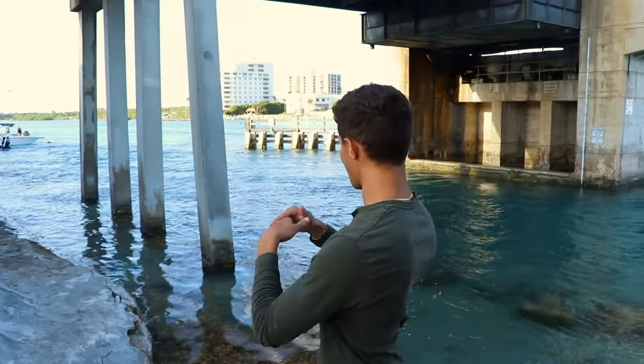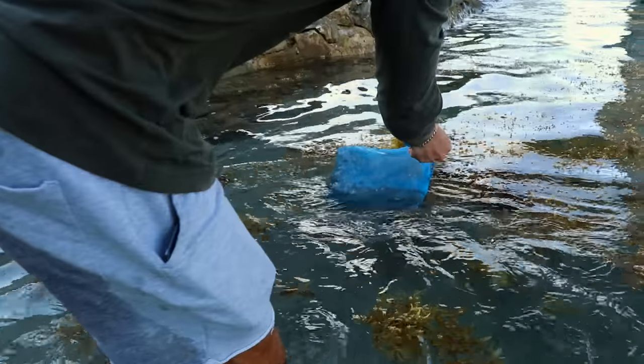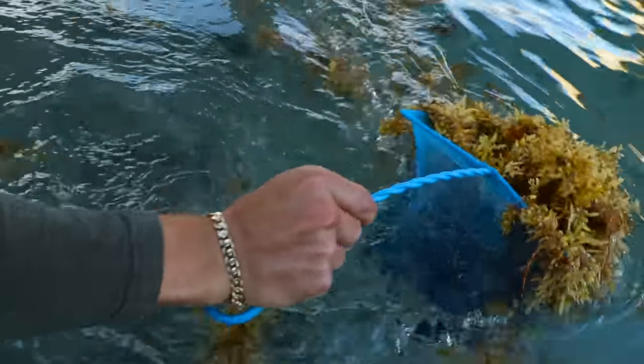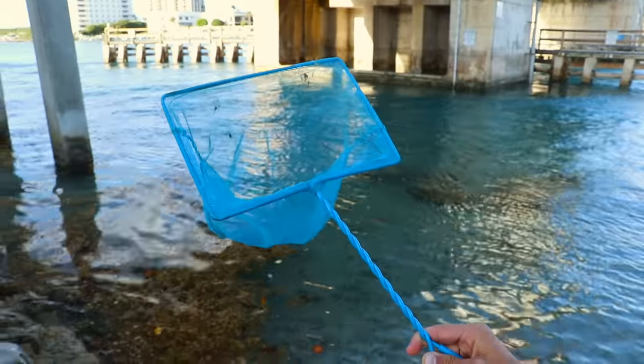What is going on, everyone? Welcome back to another video. Today, we're going to be getting a bunch of seaweed, going through it, and seeing what we can find. As you guys know, we've done this in some videos, but we are now doing a full video on it, going through all the seaweed. Like I told you guys before, summer is approaching, meaning a whole bunch of seaweed is starting to come in short. So what we're going to be doing today, we've got this bucket, we got this net. We're going to be going through all the seaweed and seeing if we can find some cool species.